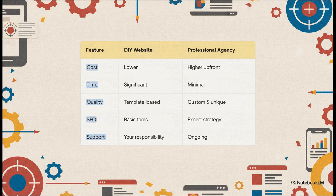A DIY site, using one of those template builders, is cheaper up front. There's no doubt about it. But the trade-off is your time, and believe me, a lot of it. A professional agency costs more initially, but they handle everything. The design is completely custom, and it's built from the ground up to be found on Google. And crucially, they also provide ongoing support for when things inevitably go a bit sideways.